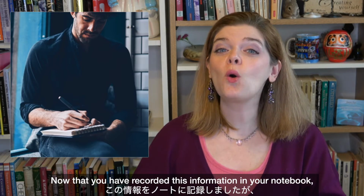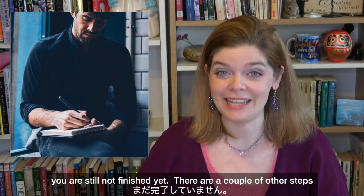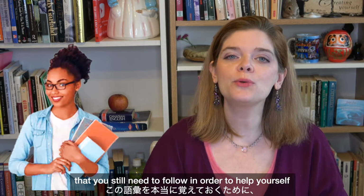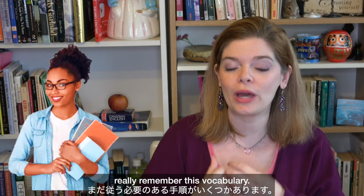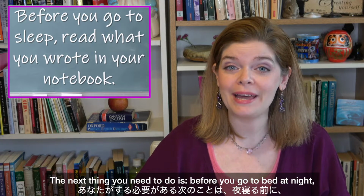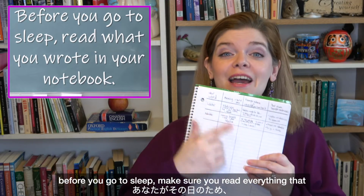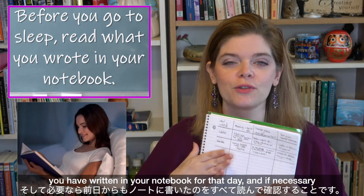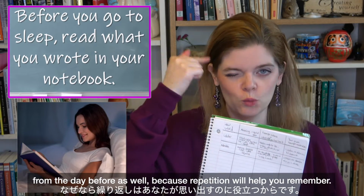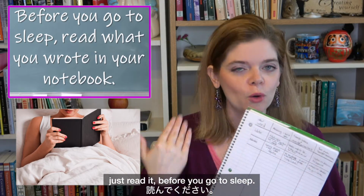Now that you have recorded this information in your notebook, you're still not finished yet. There are a couple other steps that you still need to follow in order to help yourself really remember this vocabulary. The next thing you need to do is, before you go to bed at night, before you go to sleep, make sure you read everything that you have written in your notebook for that day, and if necessary, from the day before as well, because repetition will help you to remember. Read what you have written in your notebook. Just read it before you go to sleep.